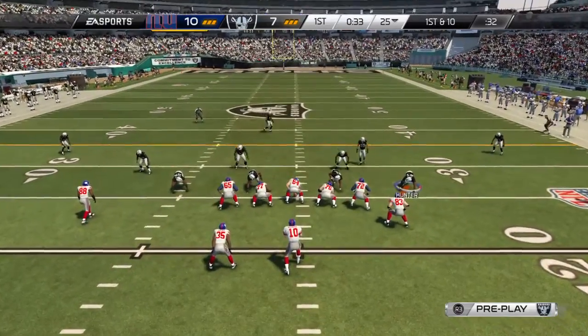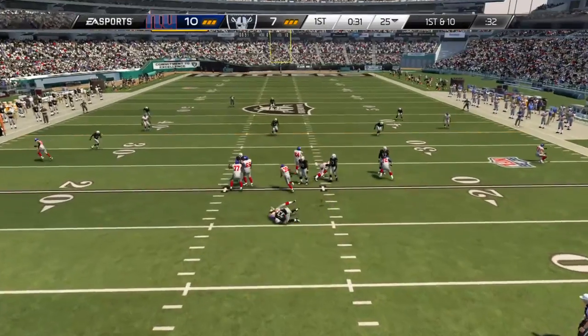The Raiders come out in the nickel. Manning will take the snap from the shotgun. Getting sacked.